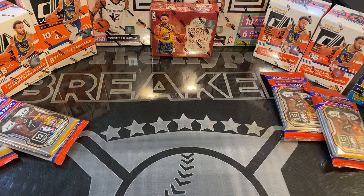Good luck. First, I'll review the rules of the team break. The winners of the auctions won a team. You will receive a top loader from the Hype Breakers. As a bonus, you will receive all cards that are pulled during the break. All cards ship. If there are any multiple teams on the card, we will randomize them in a separate video.